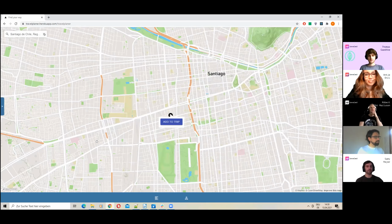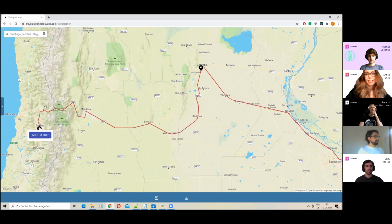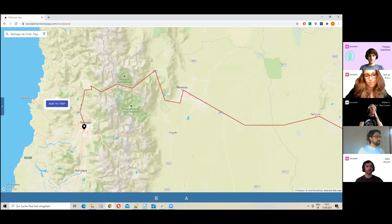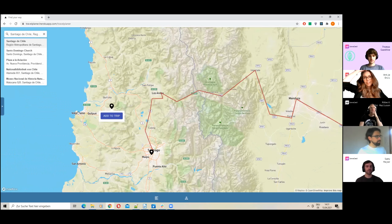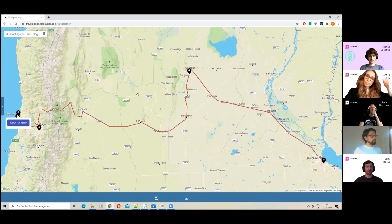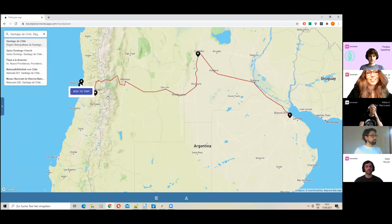Perfect. I know there's another city. I don't remember the name, so I can't type it, but I can also zoom in and see, yeah, Valparaiso is a city that I want to go to. So I just click on that, add it to the trip, and it's perfectly there. So let's say maybe I've decided that I don't want to go to Valparaiso, but I want to go to another city. And instead of just removing this stop and adding another one, I can just quickly drag and drop it, and the route is recalculated.